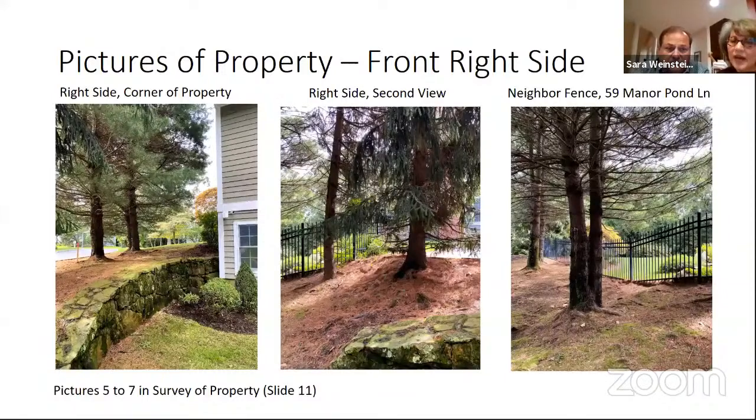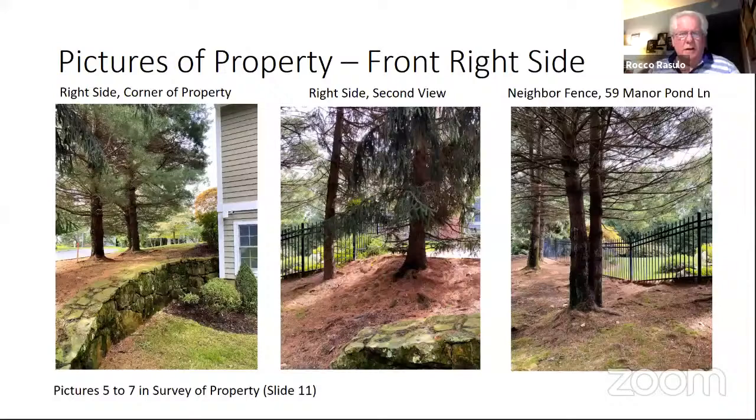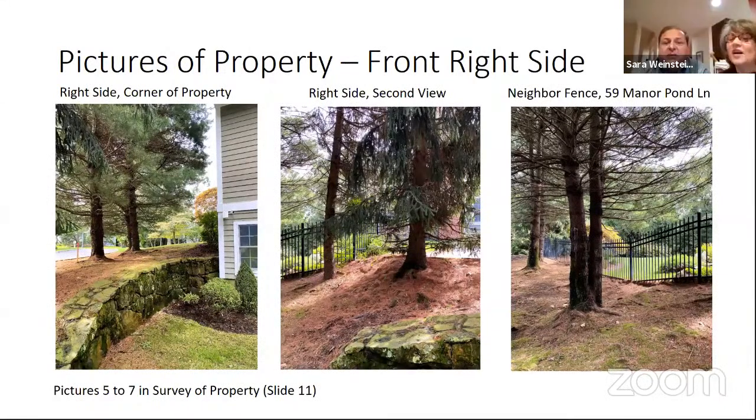This is the right side of our house if you're looking at it from the front of the house. And we propose that we have a fence with the rings and a gate so that people can come in through this portion. Is there an indication of what the fence is going to look like, or is this someone else's fence? No, this is our neighbor's fence at 659 Manor Pond.